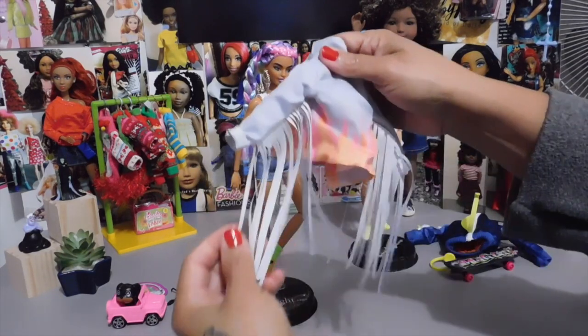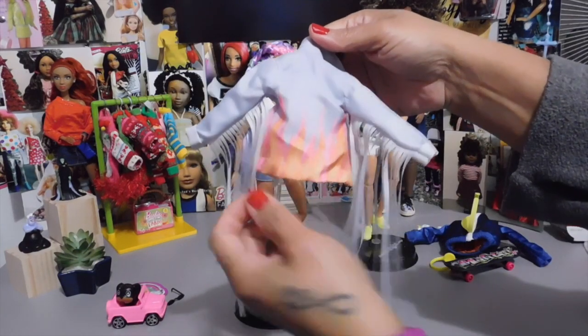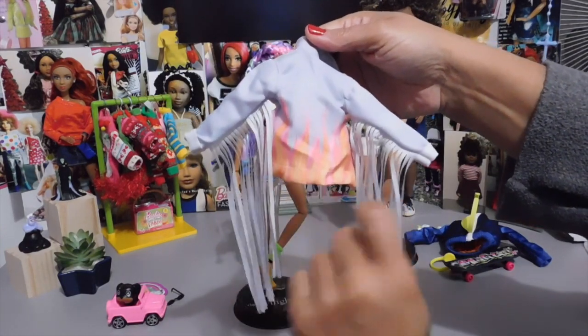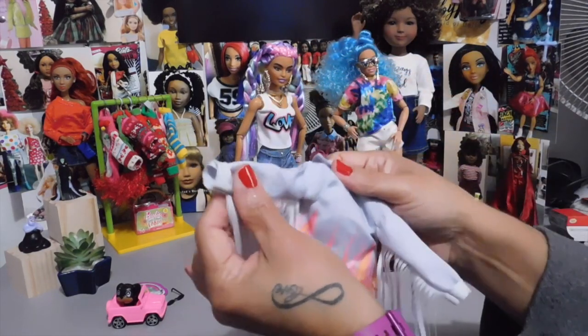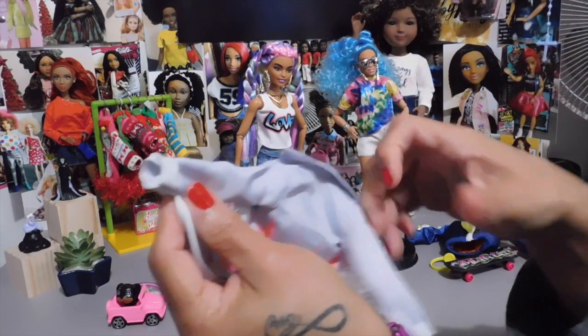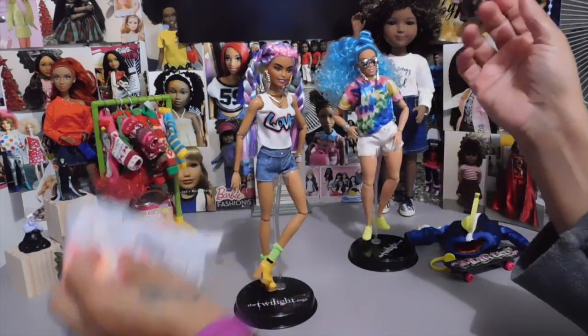This is how it looks on the back. Each sleeve has the long fringe hanging from it. You got the flame print all the way around the jacket, which is always nice. And then she has the cuff. Her sleeves are folded with cuffs on both ends. And I like the jacket. I love it, love it, love it.